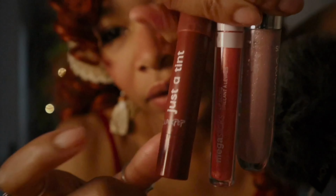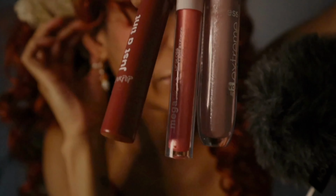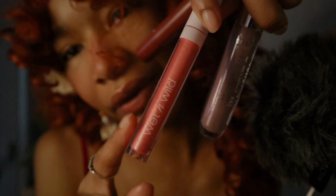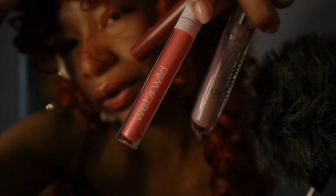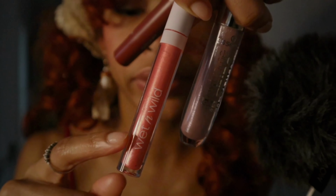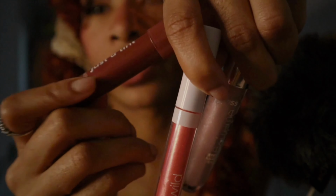I've already used this one quite a bit. I really like it, but I don't like the applicator. And it's not a gloss, it's just a tint. This one I haven't tried, but I have another version of it, which is the one I was looking for. I think it's in my tote bag over in the hall. But this is basically just like that one, except this one has shimmer. So we're going to try this one today. This is Wet n Wild. This one is ColourPop.